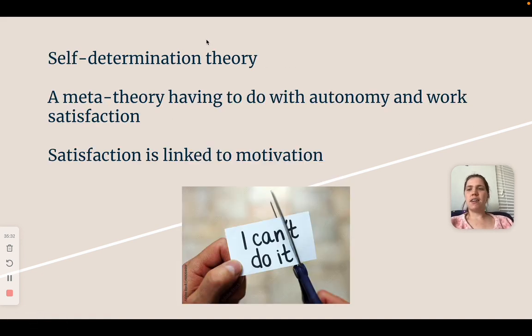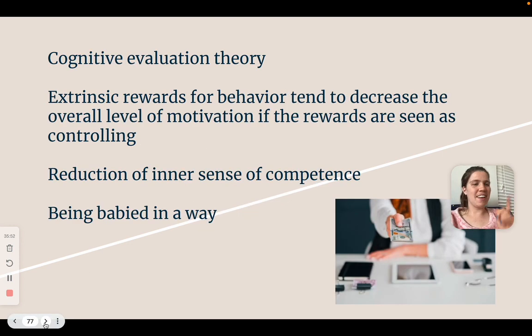Self-determination theory has to do with satisfaction and autonomy. This is saying satisfaction is linked to motivation. Basically, if you're satisfied in what you do and you think you will be satisfied after you do another task, you will keep working, and you'll think you can do it.